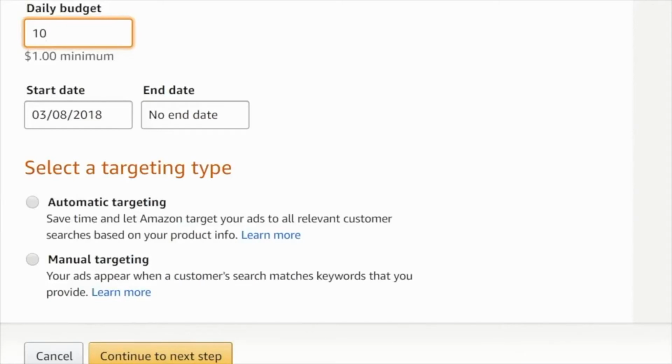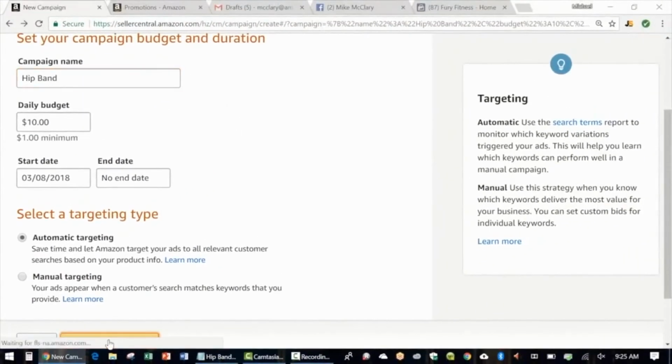Manual targeting means that you know all the search words that people are typing in when looking for your product, and automatic targeting says, let's let Amazon do that for us. So when we're starting out with new products, we simply select automatic targeting, and that way Amazon is going to show our products to the people they know are looking for the products that we're selling. Now once we've done that, we simply continue on to the next step.